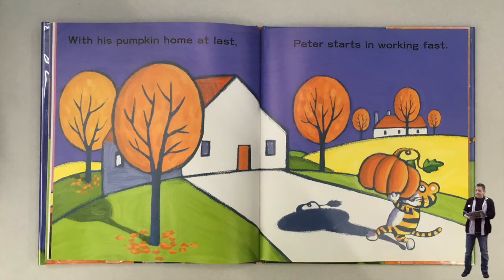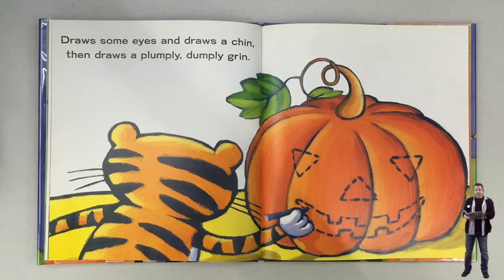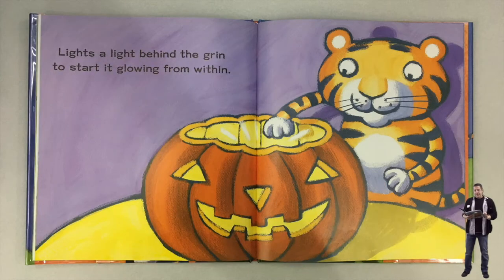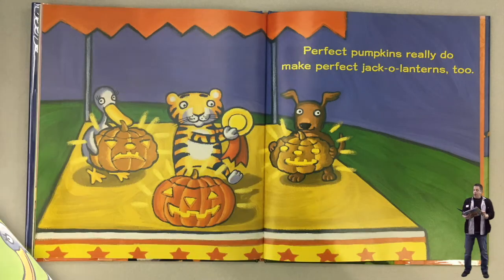With his pumpkin home at last, Peter starts in working fast. Draws some eyes, draws a chin, and draws a plumply dumply grin. Helps his dad carve into place a simply dimply dumply face. Lights a light behind the grin to start it glowing from within. Later wins the most applause, and really no surprise, because perfect pumpkins really do make perfect jack-o'-lanterns, too.